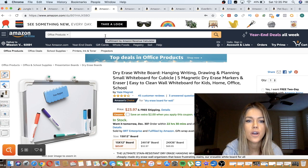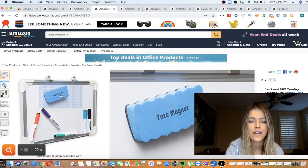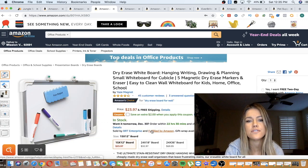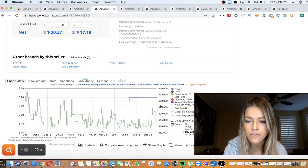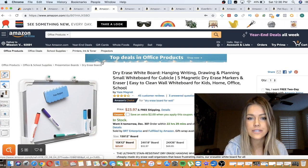So this is the dry erase whiteboard, which I actually like this idea because, again, you guys can differentiate and really add more markers and different types of eraser boards, magnets, stickers. There's so many different things you can differentiate with, and they only have 45 reviews, so they haven't been around for a long time, only for about a year, which is really, really recent.